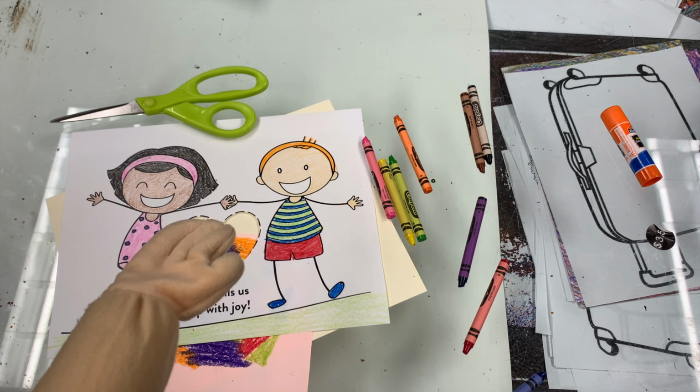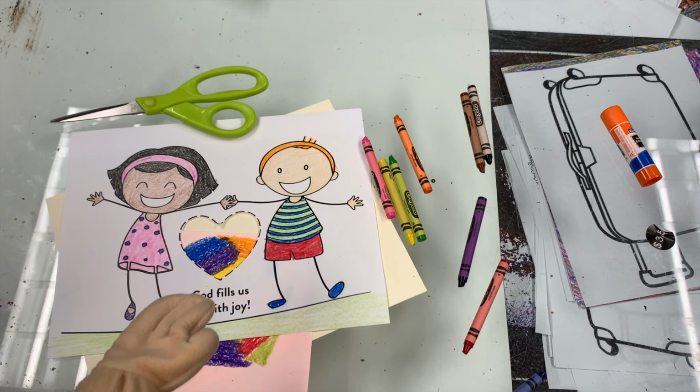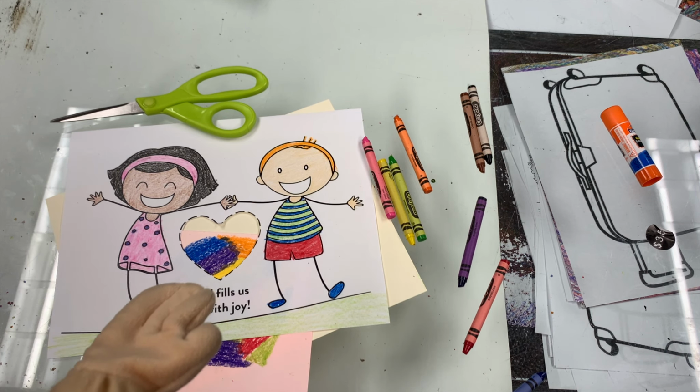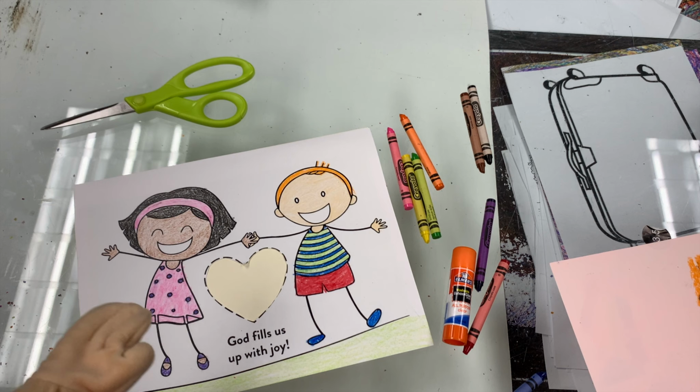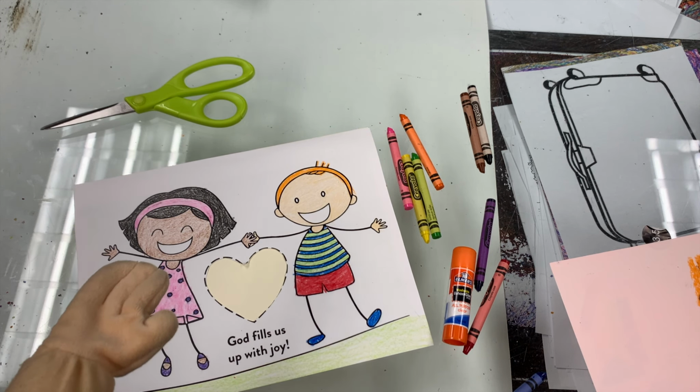So I just kind of bent up the little tip of the heart right there, just to make sure that this paper didn't get stuck when I was doing that. Okay, now I'm going to glue it. All right, now my background and my coloring page are glued together.